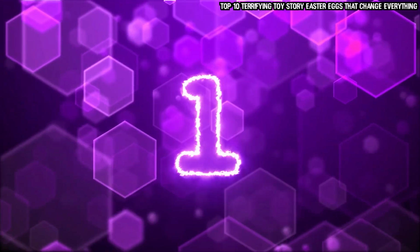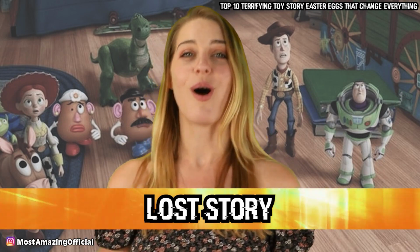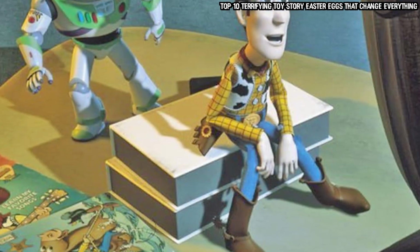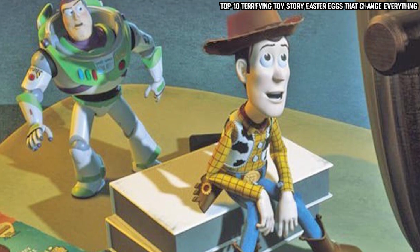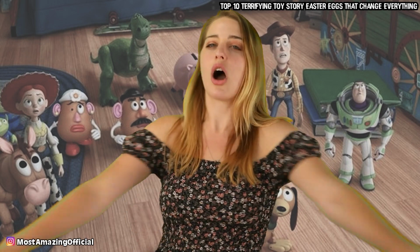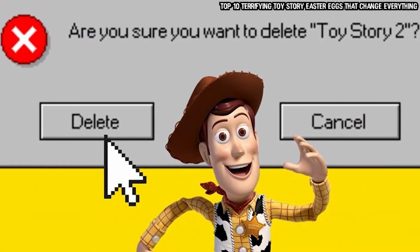Let us know. Number 1, Lost Story. Did you know Toy Story 2 almost didn't happen because it got deleted? About a year before the final release of the film, they were looking back at the file directory, saw 40 files one second and then 4 the next. All hearts stopped in the office that day as 90% of their work was deleted and they didn't have a backup at the studio.